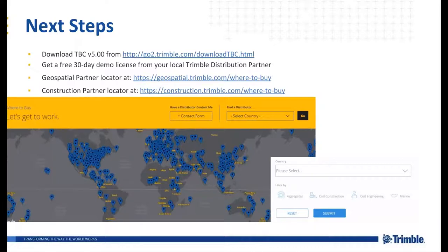And if you need any help figuring out if it does what you need it to do, we have the community page, we have YouTube, we have very knowledgeable people at our dealers. They can help you out. So go take a look at the link, download TBC, give it a try, and if you like it, if you don't like it, we would love to hear from you.